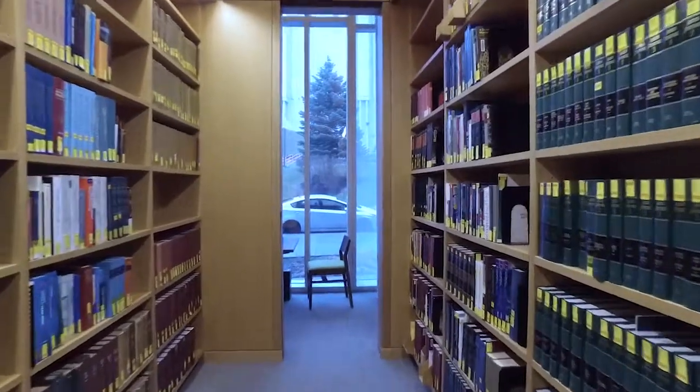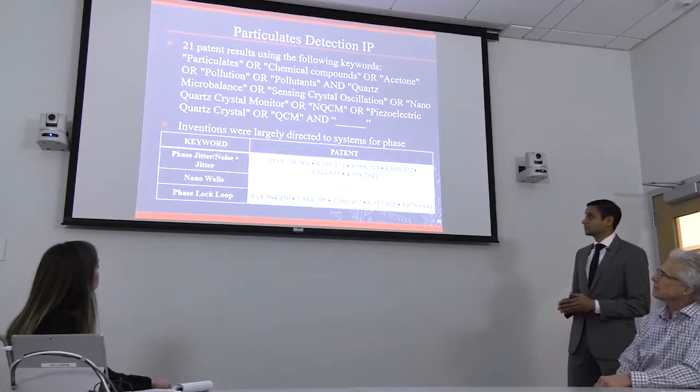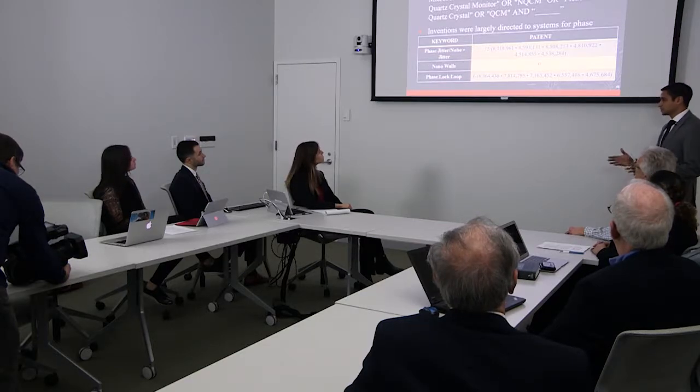We have the students do a deeper dive into that intellectual property landscape. We don't give them legal advice. We give them the whole patent portfolio, and then they would take that to an attorney and get legal advice from him. It's a critical part of the whole program. It's the major part of the whole program. After doing this search, we found 15 patents that talk particularly about phase jitter, noise, and jitter. We found 0 that refer to nanowalls and 6 that talk about phase lock loop.